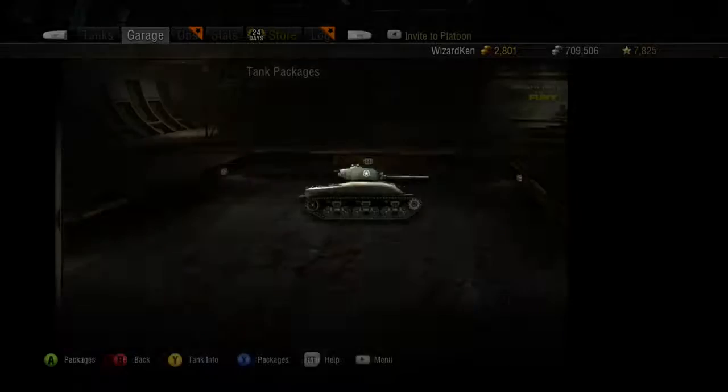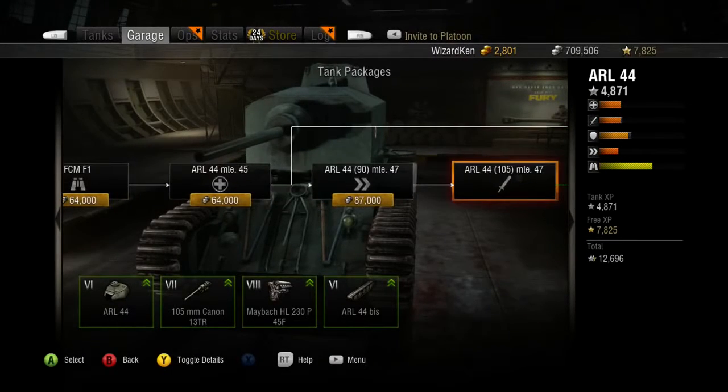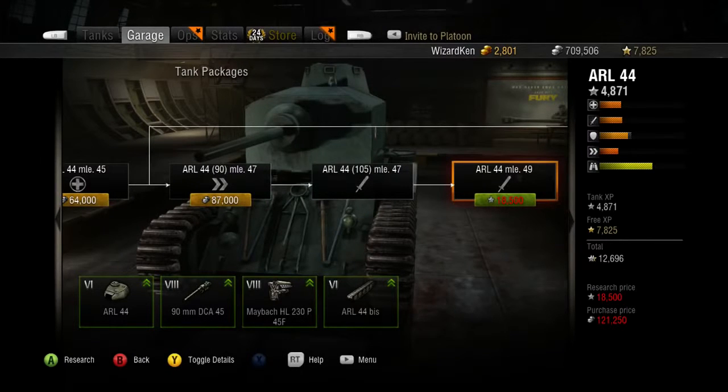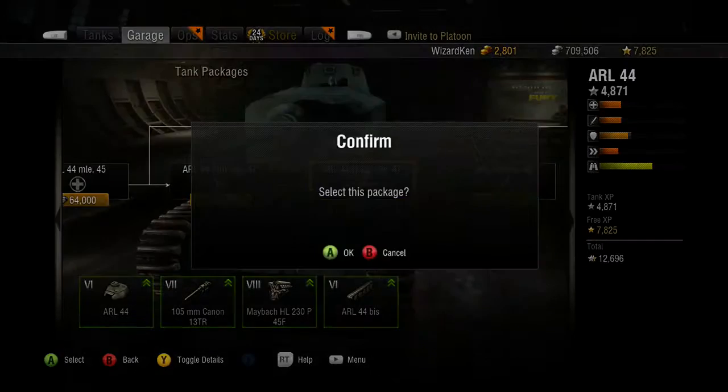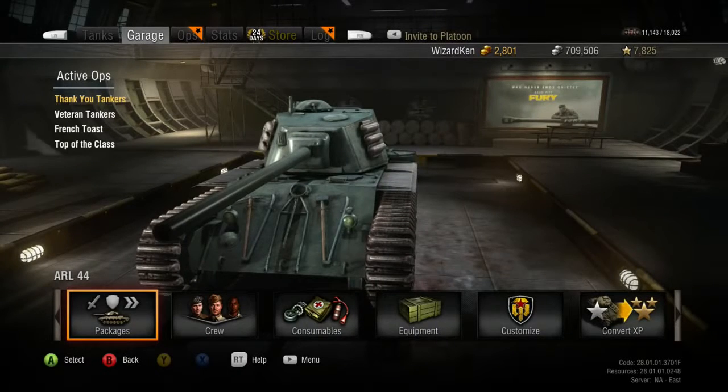And why wouldn't you want to have a tier 6 that has something that your next tank's going to have? And that could take out tier 8s. Who wouldn't want to have that? So that's my recommendation on doing this tank in that sense.